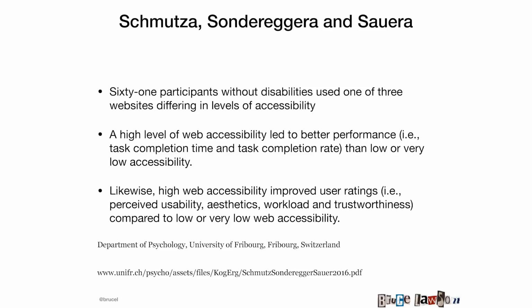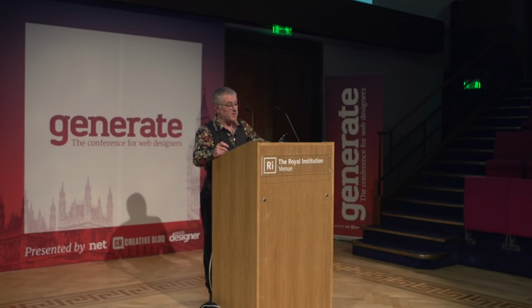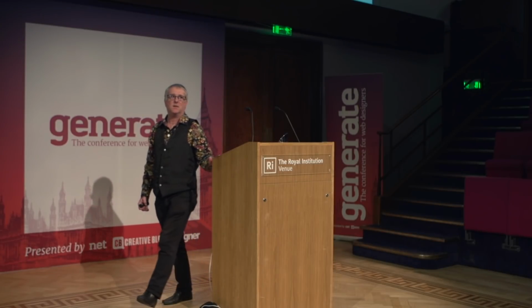Those websites with a high level of accessibility led to better performance, task completion, and task completion rate than low accessible websites for people who did not have a disability. Likewise, high web accessibility improved user ratings, perceived usability, aesthetics, workload, and trustworthiness compared to sites with low accessibility. Therefore, accessibility is part of usability. High conformance with web accessibility guidelines provides benefits to users without disabilities, and accessibility is not complicated.